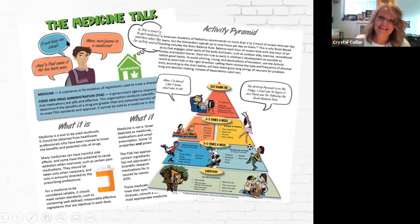One of my favorite ones is the medicine talk. In all the states that now have legalized marijuana, the marketers tout it as a medicine. This will help you describe what a medicine is and what a medicine isn't, to help your kids know what your family code and rule is about taking medicine. And there's also the activity pyramid, which can help you discover what kind of behavior kids should do to balance their on and offline technology.